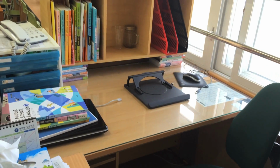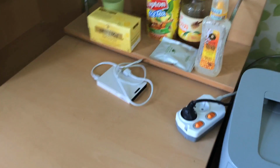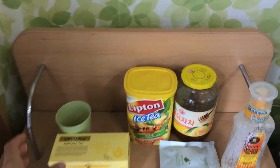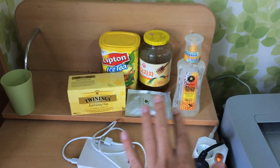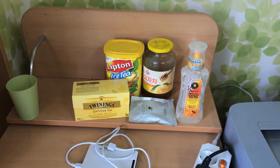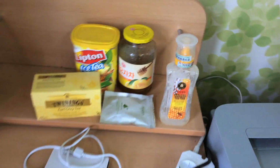And this is my co-teacher's desk. And then we have the printer, which I use pretty much every day. And then my tea corner. As you can see, it's really quite pitiful because I need to get more tea, but the teacher's room also has tea. This is just my personal stash that I don't want to share with people. You know, I like sharing, but sometimes when it comes to tea, you gotta get serious. And obviously, I need to restock on the honey, because I don't even know why that's there. I should probably throw it away. And that's pretty much it.